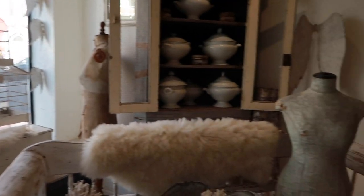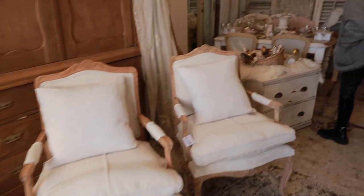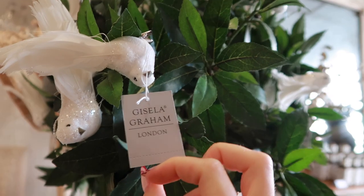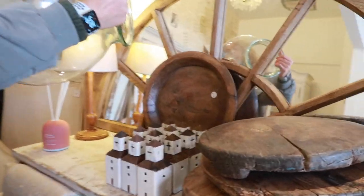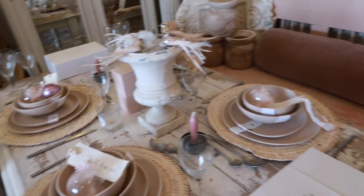Decorative antique shop. I'll leave the Instagram handle there. But it's so pretty. It's always so pretty in here. Oh my god, those chairs are stunning. I like these doves. I got a bauble from Joe Loves. Look! So cute. Those are pretty as well. Perfect. Yeah, stunning. Just all the details in here are just delightful. So beautiful. Love it all in here.